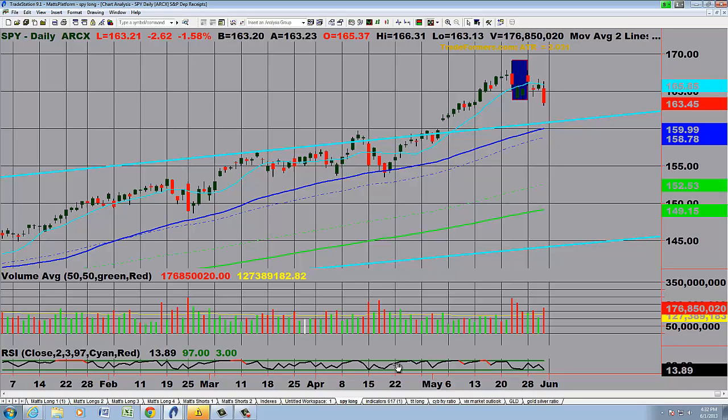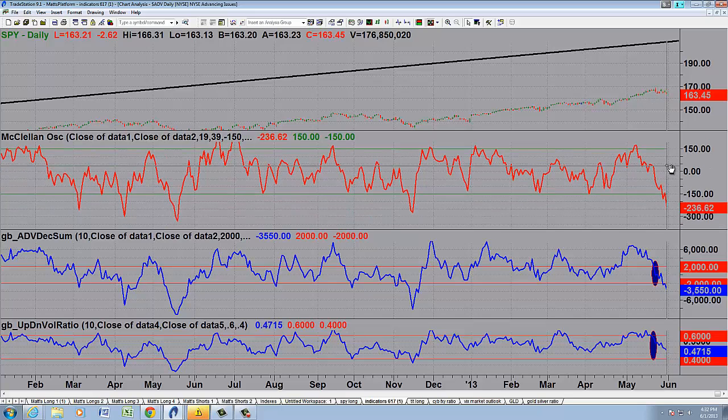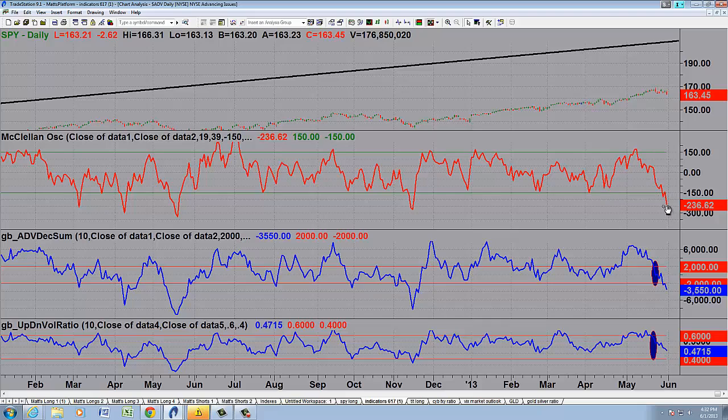Okay, next, let's take a look at some of the indicators. Interestingly enough, as we were making new highs, our McClellan oscillator, which is more of an intermediate term basis, peaked out well before the market actually made new highs. And so this is highly unusual action, that we are actually at a bit oversold levels while the market is just starting to go into a correction, based on the McClellan, which is more intermediate term.